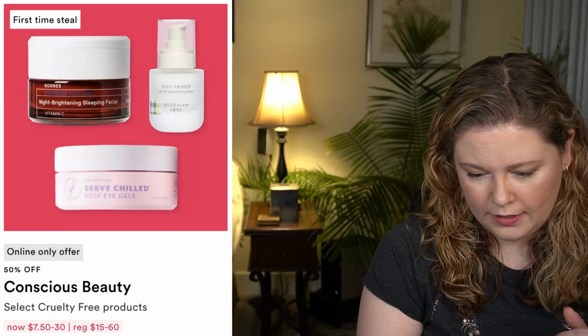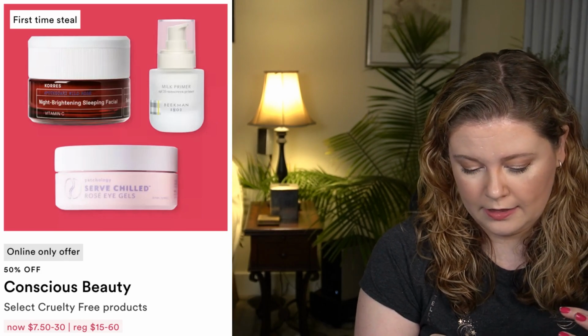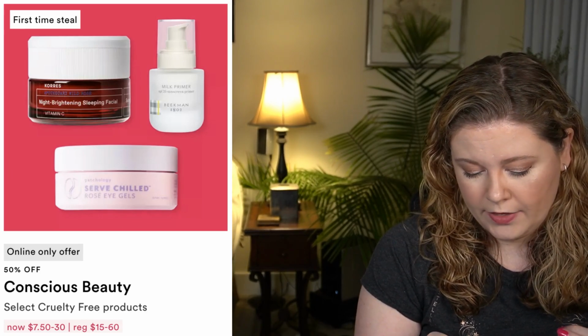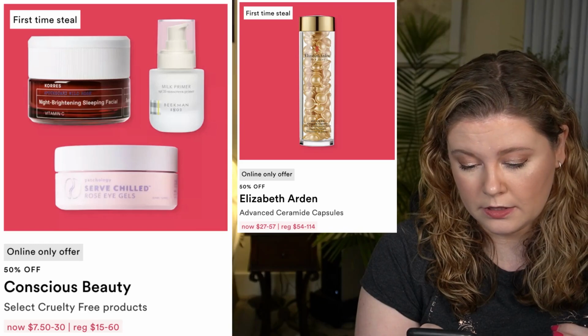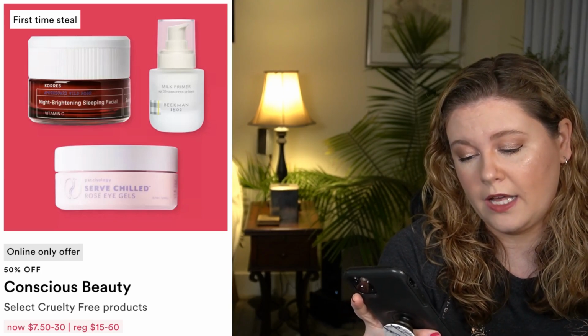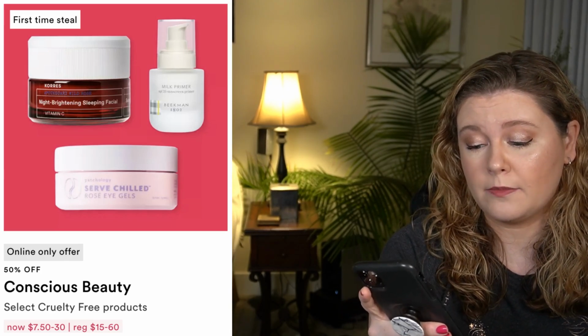I'm not going to pick up any of the nude stick products. If you click on, for example, the Conscious Beauty section, it'll take you to a few different products. There's the Youthforia Pre-Game Daily Protective Primer. Haven't heard anything about that. The Korres Wild Rose Night Brightening Sleeping Facial. We have a Lash Food Lash Enhancing Duo, Teami Blends Green Tea Detox Mask, some Patchology Eye Gels, the Elizabeth Arden Advanced Ceramide Capsules, and then I guess what I wanted to talk about was the Beekman 1802 Milk Primer SPF 35, 3-in-1 Daily Defense Sunscreen and Makeup Perfector.